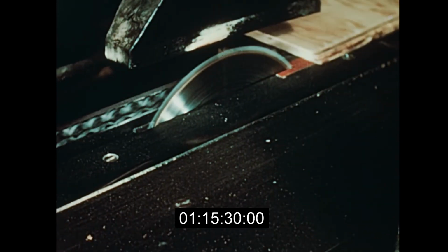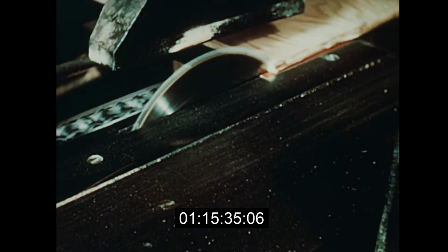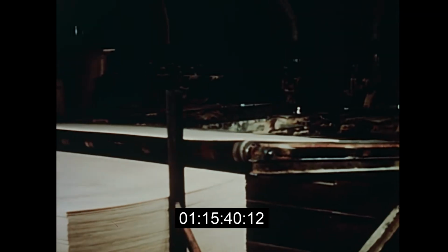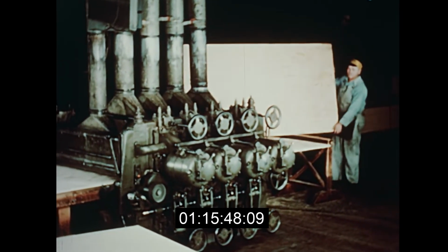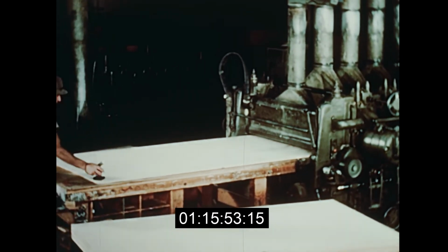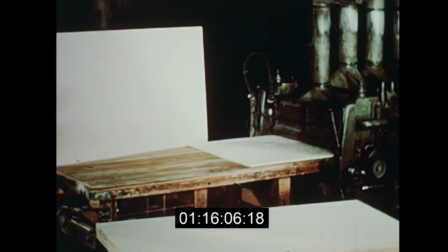Now the panels are trimmed to proper dimensions with a minimum of waste. As the last step, the fir plywood panels are sanded smooth to precise thickness. At the same time, they are carefully inspected and stamped for customer identification. Ply panel is just one grade of interior type plywood. These registered trademarks identify panels made in compliance with rigid industry standards.